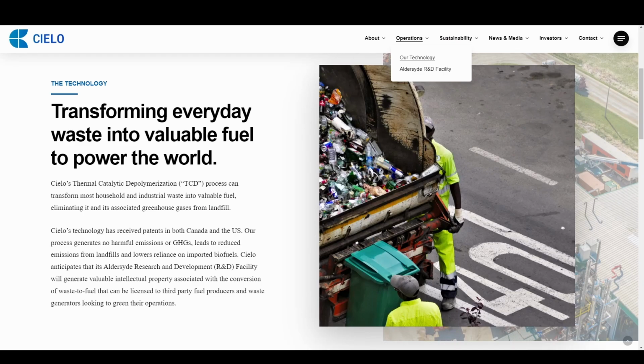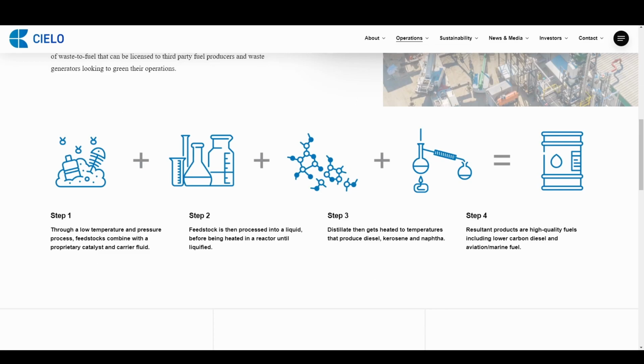Cielo was a company that promised to use a process called thermal catalytic depolymerization to take plastic or other waste and turn it into diesel, kerosene, naphtha. So very similar promises to what Aduro is saying now. And they take that feedstock in a low temperature environment, which was set to be an improvement as most processes use a lot more energy. Taking that plastic waste with a catalyst to process the feedstock into a liquid, which can then be reheated to a higher temperature, injecting energy into the solution to produce that fuel, diesel, naphtha, etc.